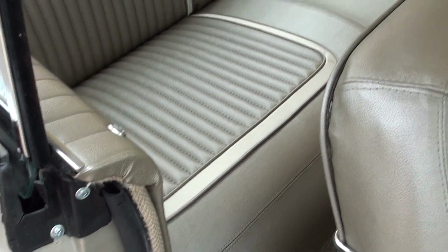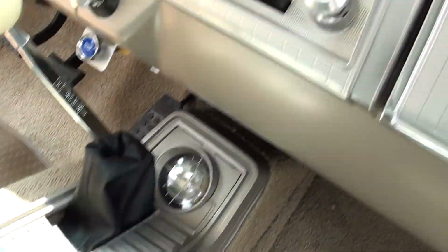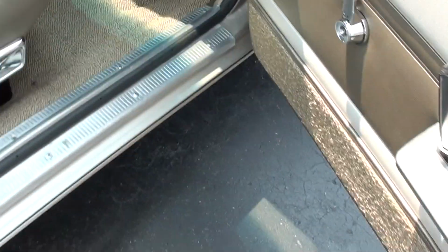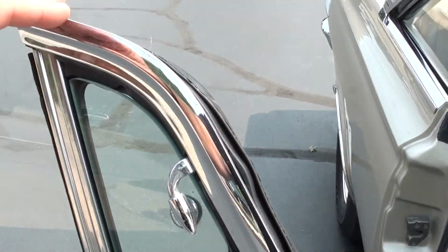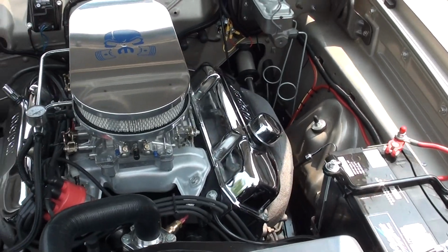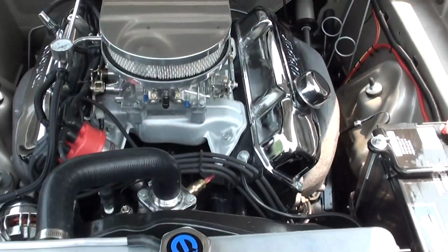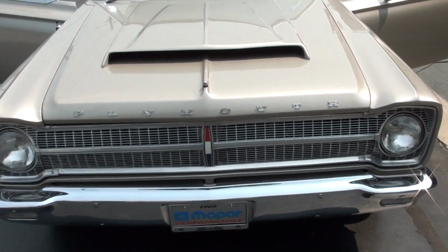I think it's missing this on the right side too, or driver's side I should say. Seats are nice. Like I say, carpet's all new. I don't even know if the radio works. I never turned it on. Nice sound. Mopar 509 camshaft. Nice little rumble. Electric fan works. That's a nice car, man. It doesn't have the 383 emblem on it. You can buy them. They are available.